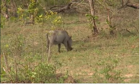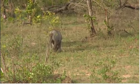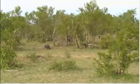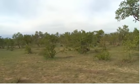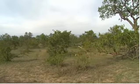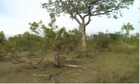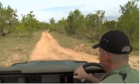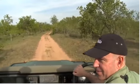And Stephanie is asking if one of them is pregnant. There's a potential that one of them is pregnant, particularly this one. I'll just move up. I think this one up here could be. She's definitely got a round belly. There's definitely a potential of that, but we're not sure. We couldn't really give an answer on that. But what a lovely little encounter there, folks, eh? Great to have a really great warthog encounter, because they do scoot very quickly.